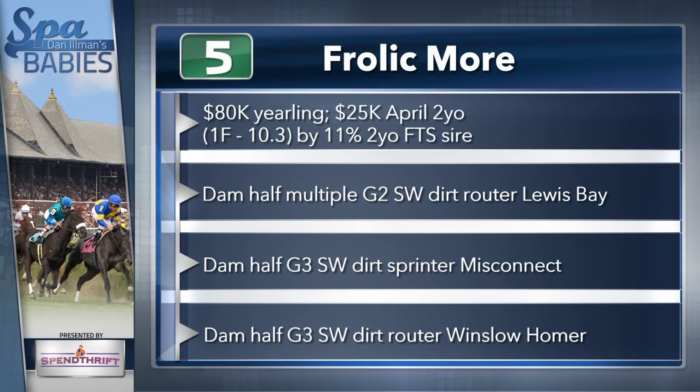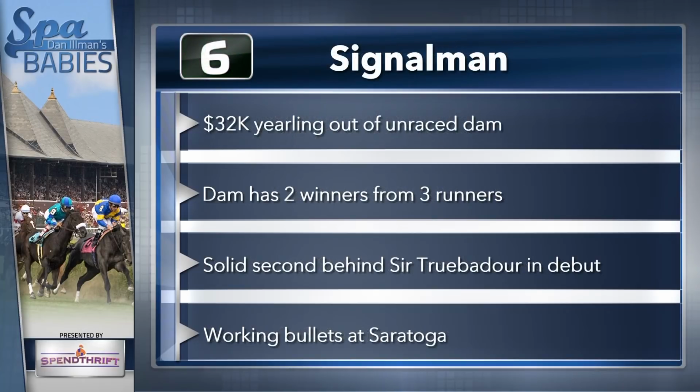The number 6, Signalman, made his career debut way back in the middle of May at Churchill Downs, and I thought he ran quite well for trainer Kenny McPeek, who's having a very nice Saratoga meet. He finished a rallying second behind a speedy runner in Sir Troubadour. I'm a little bit concerned about the 3+ months off, but this horse was able to earn that 60 Beyer speed figure back in May. You'd have to think he is bigger and stronger now, and he has worked a couple of bullets at Saratoga.